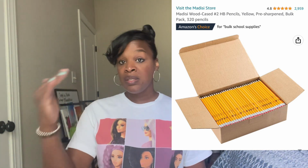You can put your pencils in there and just go. The next thing is the number 2 pencils. I like to purchase them in bulk because you can get 150 of them and you can send 10 to school, so that's 30, and you can leave the remainder of them at home.